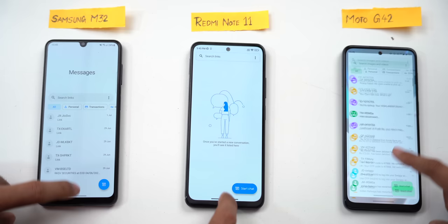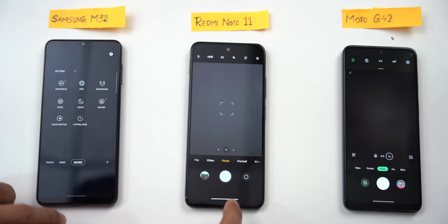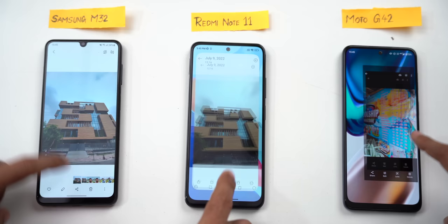Go back to camera app. It reloaded on Redmi and Moto G42. So surprisingly, Samsung has it in memory. Same with the Photos app. It's in memory on all the three phones. And Play Store, it's in memory on all the three phones.